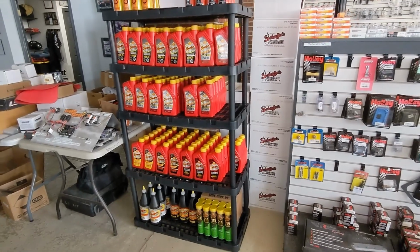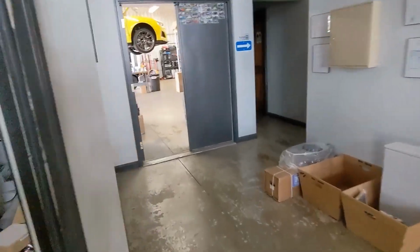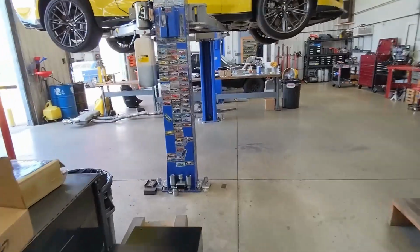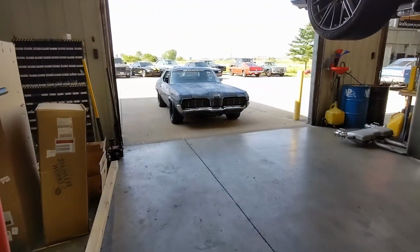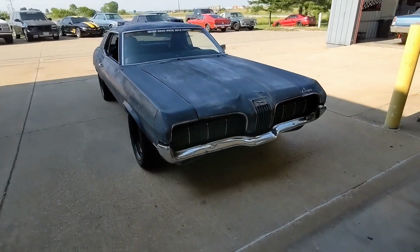I have a chassis dyno here in-house. So I decided to use this car. I'll stroll out here and show you the one that we're using. It's a good base test car. It's my wife's car, actually. It's a 1970 Cougar, nicknamed Freddy. So it's Freddy Cougar. That's kind of the nickname for it.